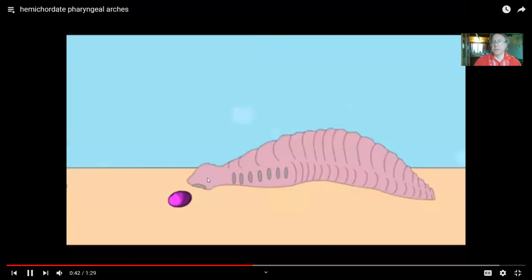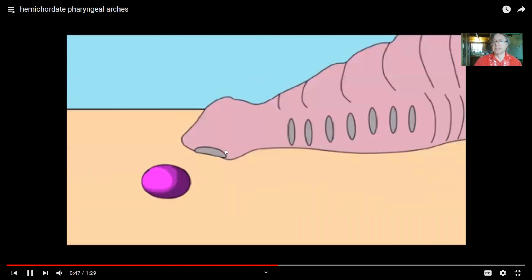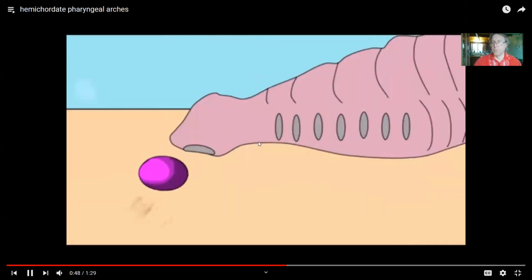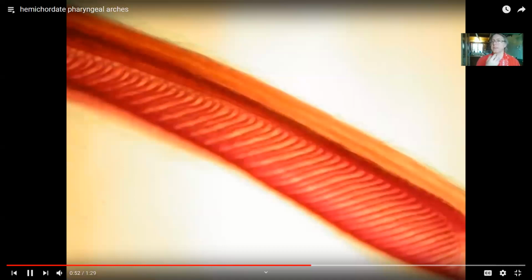So here's a hemichordate looking like one of the Cambrian fossils, which could suck something, creating suction. Water comes in the mouth, it comes out the slits in the throat. They probably would have been feeding on smaller objects because the throat would be lined with mucus, and it would trap small particles, and cilia would sweep this towards the stomach. We'll get back to that.